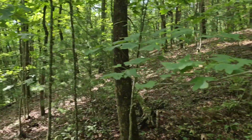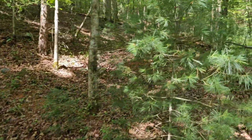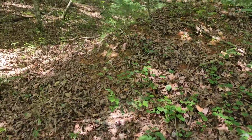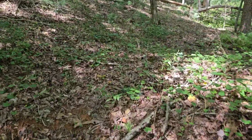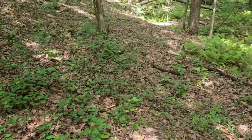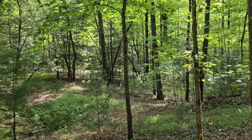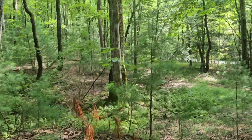I do not see any stakes with ribbons, although we do have a pile right here. Usually when you see something like that, there's been a perk test done somewhere, but I don't see the hole unless it's on the other side. Looks like this was filled in right here, so this may have been the hole that I just stepped on. And that would have been more than just a perk test. That would have been a pit test and a perk test, because that's a lot of dirt.